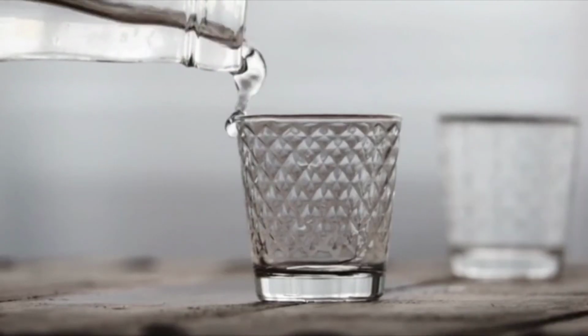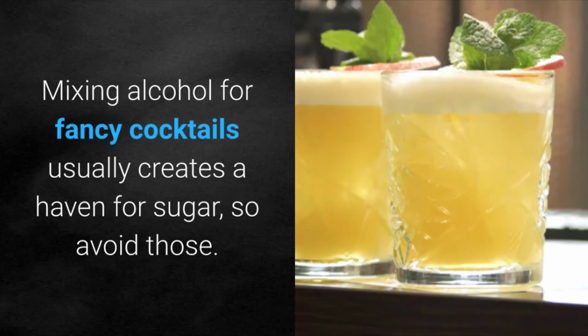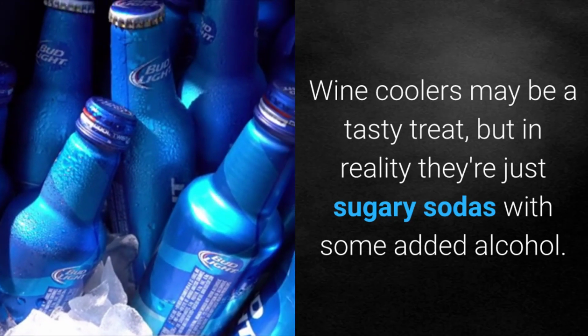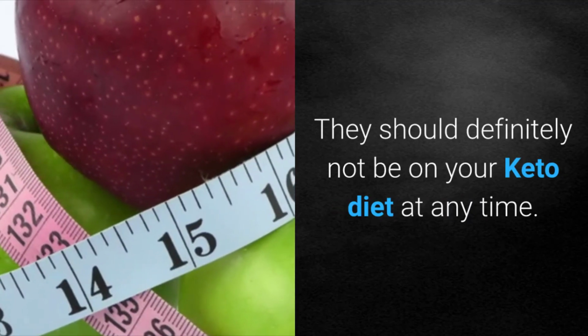Pure alcohol such as whiskey and vodka are carb-free, but they do contain calories. So have a care. Mixing alcohol for fancy cocktails usually creates a haven for sugar, so avoid those. Wine coolers may be a tasty treat, but in reality, they're just sugary sodas with some added alcohol. They should definitely not be on your keto diet at any time.